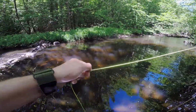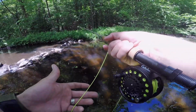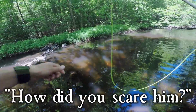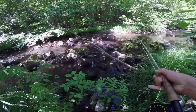Girls, there's a big trout in this pool. Oh my gosh, he's right in front of me. Don't move. He's got to have seen me. There's no way he's gonna hit right now. Yeah, I know. I walked right up in front of this trout, girls, and I totally scared him. I messed up. Once the trout really see you, they're probably not gonna bite.